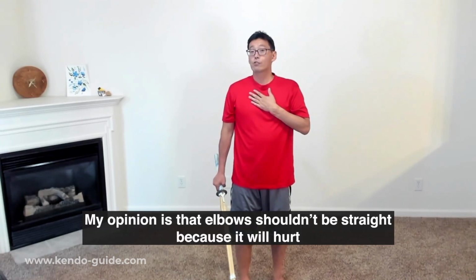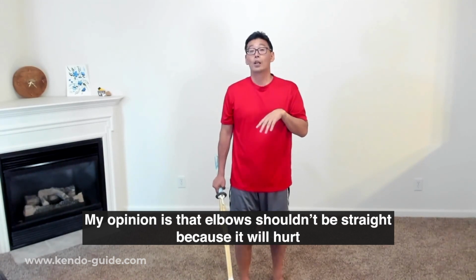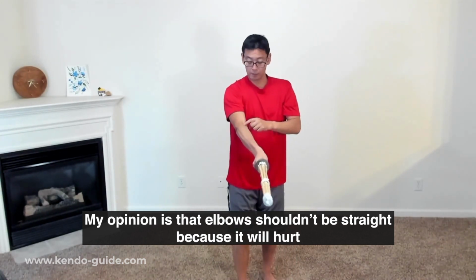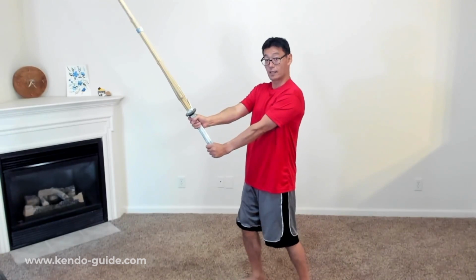And then if I do that, my elbow, this is another question, should the elbow be straight or not? My perspective and the way I learned, they shouldn't be straight because it hurts. From here, try. It should be a little bent. And if I need to, I'm not going to lock my elbow, but I can stretch a little bit. But that doesn't mean this, okay?